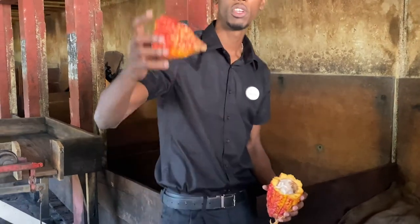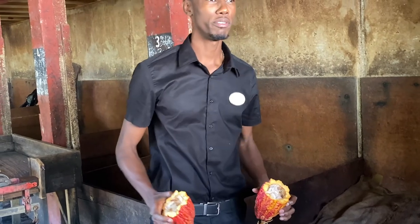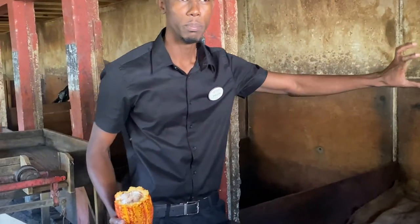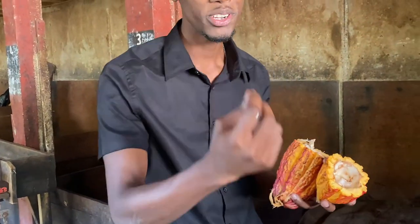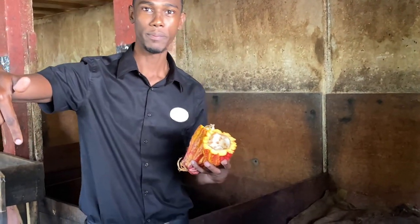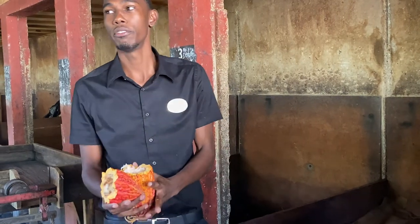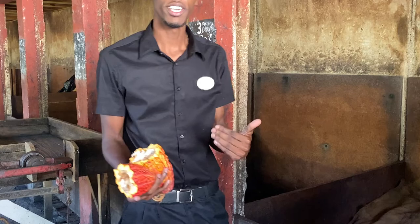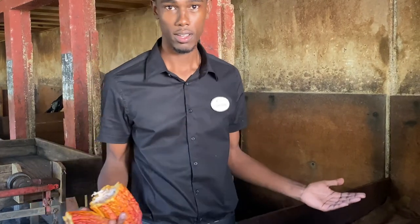All right, question. What do we do with this? Manure, back in the field. Exactly, natural fertilizer. So the fermentation process begins when the natural yeast and natural sugar found in the pulp that you just sucked on convert into alcohol and carbon dioxide. The alcohol liquefies and runs through all of the beans, the bitterness within the cocoa beans subsides, flavor develops, and the cocoa transforms into a golden brown color.